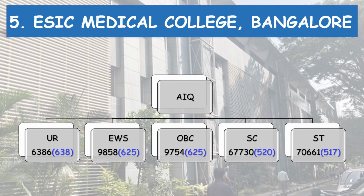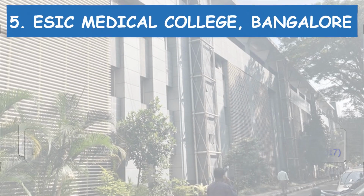NEET score 557. Coming to the All India quota, unreserved, All India rank 6386, NEET score 638, AWS 625, OBC 625, SC 520 and ST 517.